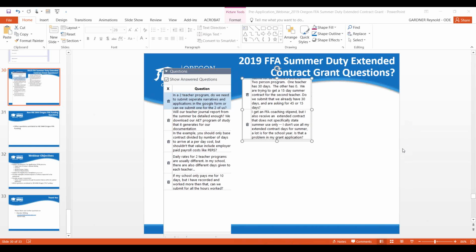Now, prior to the evaluations, I will not be an evaluator, but I will be doing some sorting and sifting of some anomalies that may exist, such as a school that has 0 summer days, 0 extended days, but has a coaching stipend for $25,000. And if that is the case, then we would go from there.